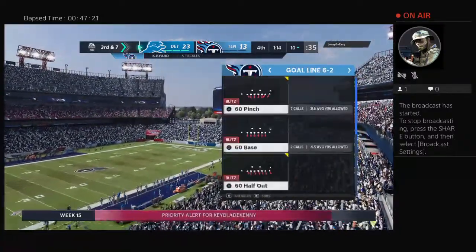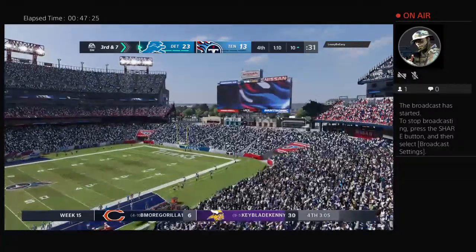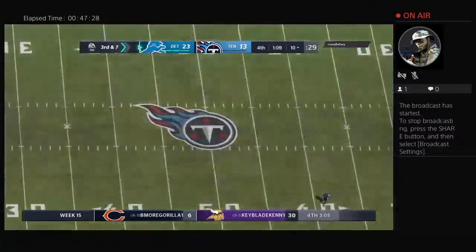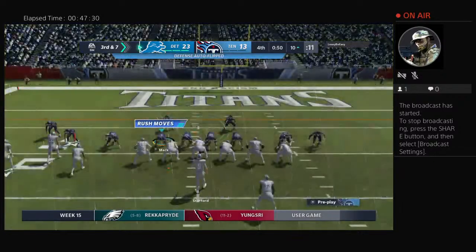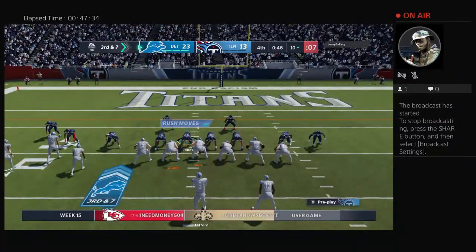A gain of 2 there on the heels of a 1-yard pickup on first. 2-yard gain on the play, and it's 3rd down. An 8-play drive to this point. So here's play number 9 on 3rd and 7.